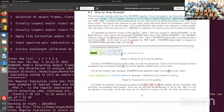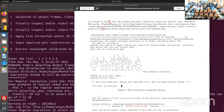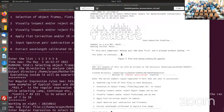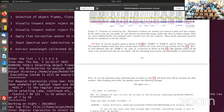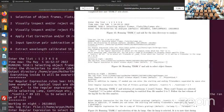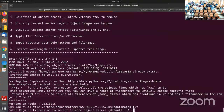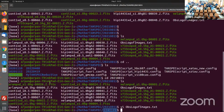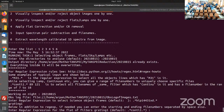As you can see in the pipeline documentation file, you have to put it in this format: ./ the object name, then ./.*. So here you can see the object name is Hip, then ./. Put it in like that. Enter. Now, in the next step, it will ask for the continuum files.